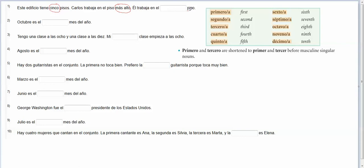And what I'm looking at is piso. It's a masculine singular word. So I'm going to go over here and find fifth, quinto, and for quinto I could have quinto, quinta, quintos, quintas. So the options for quinto would have been quinto, quinta, quintos, and quintas. If I want my quinto to match piso, then quinto is the one that I'm going to pick.